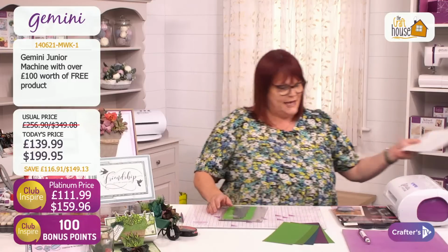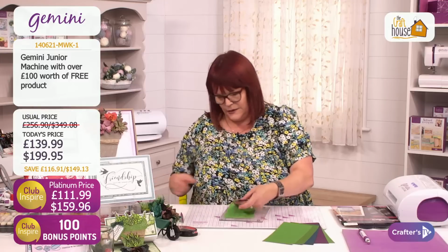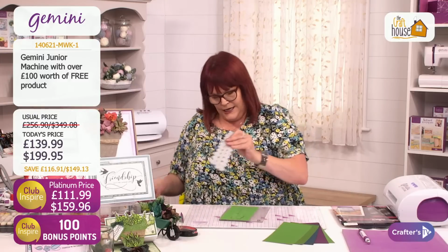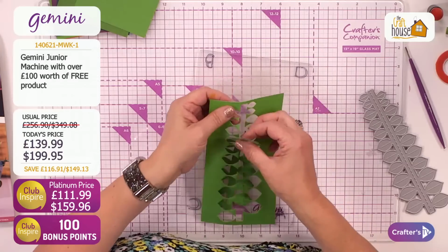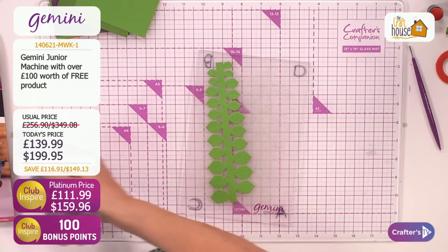So when we take that out, Joe, what you'll see now, and I'll lift this off with the tape, let's pop that down there. You can see now what that has done, has cut out this lovely design. Now I'm just going to move that to one side for a second.